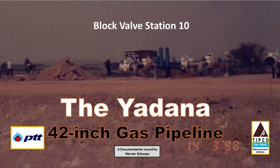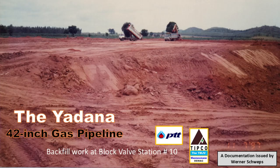I would like to continue to share some interesting pictures from the construction of block valve station number 10, taken in 1997 and 1998. After completion of the installation work of the 34-ton ball valve along with the necessary piping, it was time for the station backfill work. As shown in the pictures, the station required a significant amount of backfill material.